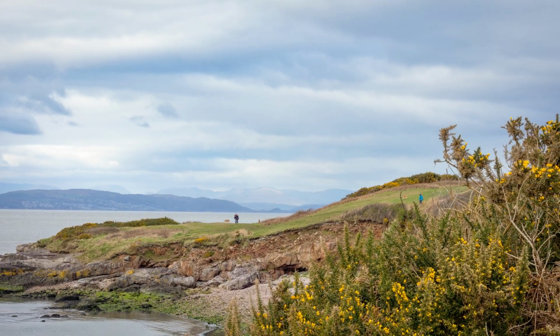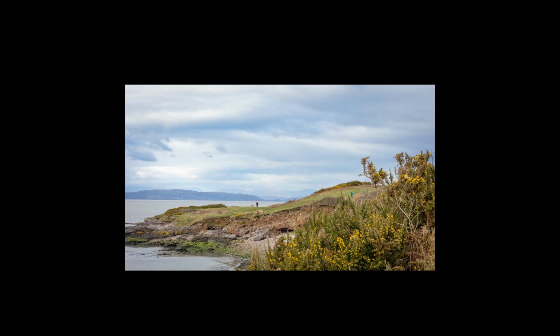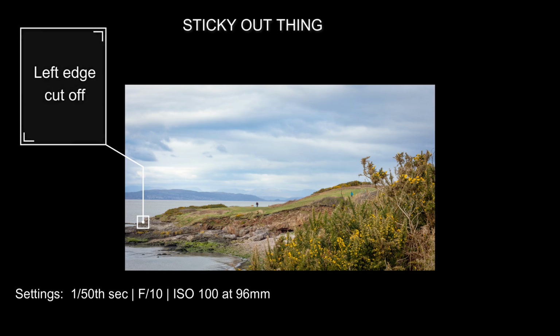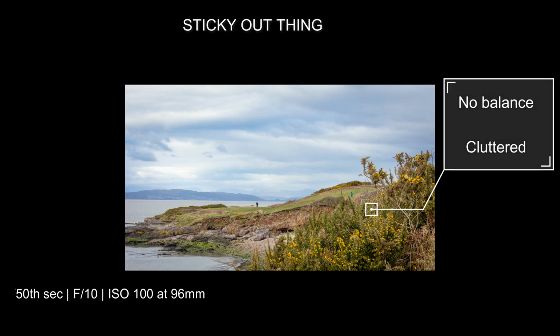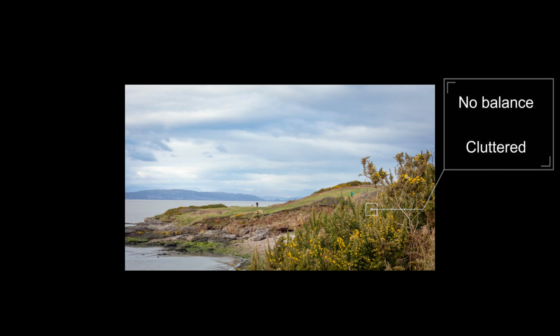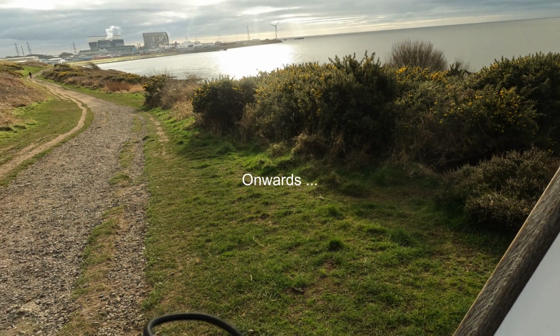This is the same sort of direction. You can see the hills in the background, but I've just taken a more zoomed out shot. So we've got this foreground and the sticky out bit with the couple and the dog there on the grassy bank. Nothing to write home about, I'm afraid. It is sharp, it's in focus throughout, but yeah. That's where we've come from.